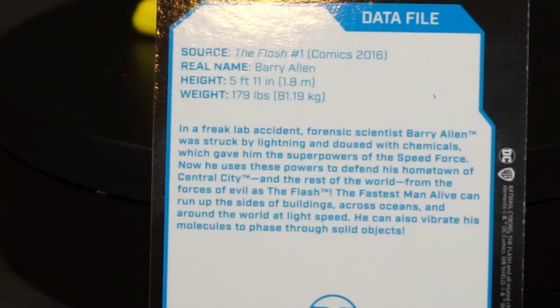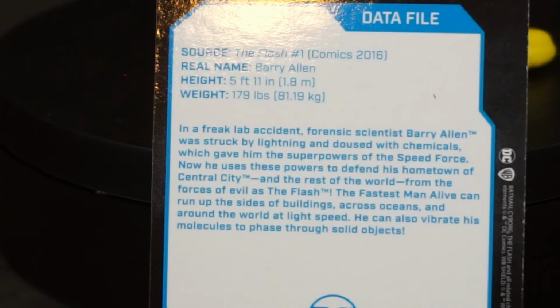Now he uses these powers to defend his hometown of Central City and the rest of the world from the forces of evil as the Flash, the fastest man alive, can run up the side of buildings, across oceans, and around the world at light speeds. He can also vibrate his molecules to phase through solid objects.